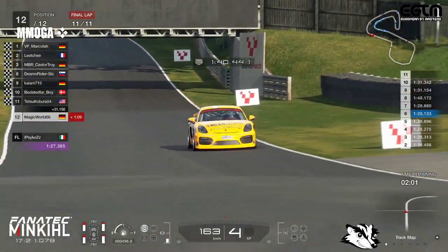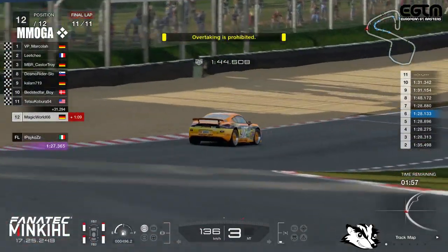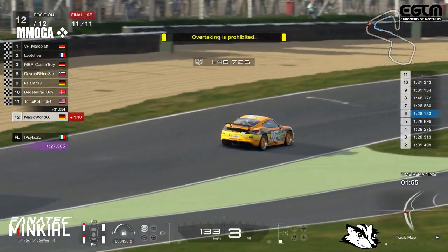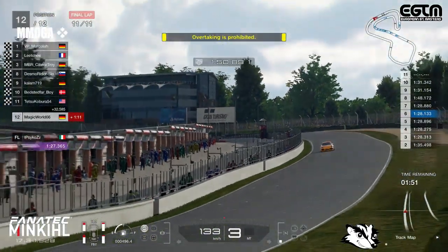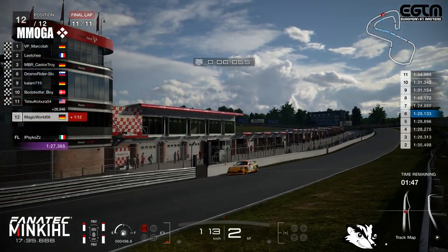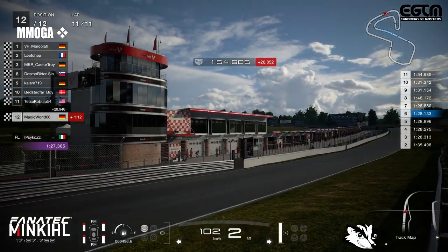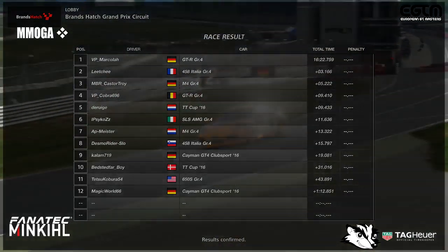Yeah, we are missing 2 drivers, Sabalu and Crazy John. He will participate in the next round. So yeah, that's the field we are through now. Marcola again. So Marcola, Lychee and Casatroy on position 1, 2, 3.